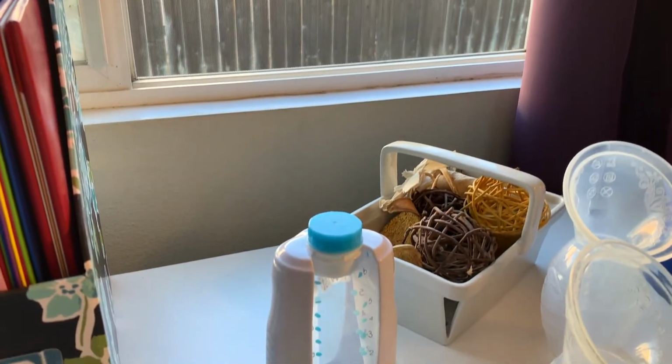Even if you're just exclusively breastfeeding for now, but you're planning on being able to go back to work or being able to go out and have someone else take care of your baby while you're on a date night or something like that, you need some kind of bottle system. And the one that we use is the Kiinde Bottle System, and I absolutely love it.